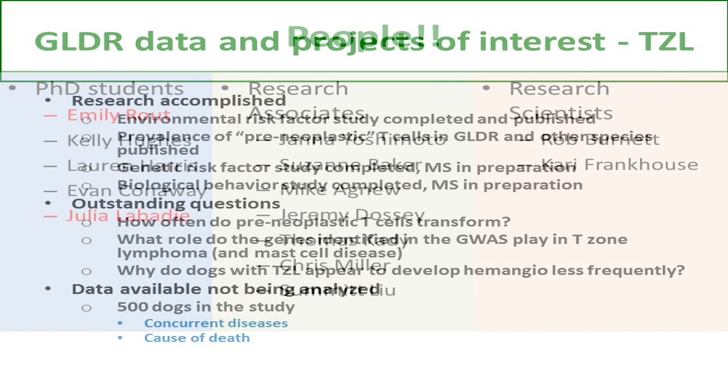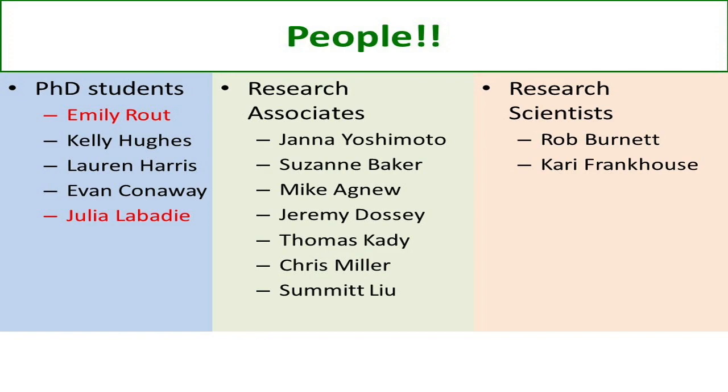Okay. The last thing is I just want to point out that these are all the PhD students in the lab, and you guys have supported Emily and Julia. Emily works on B-cell CLL. Julia did all the work on the T-zone study. And that's all I have.